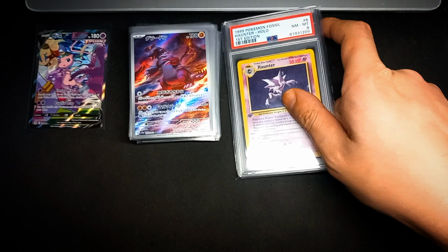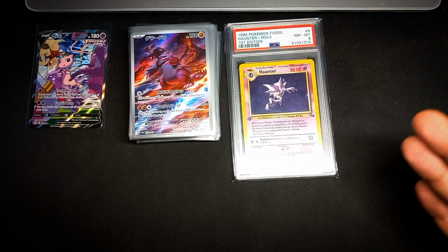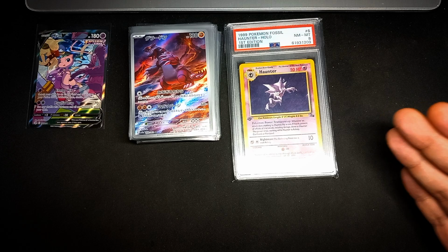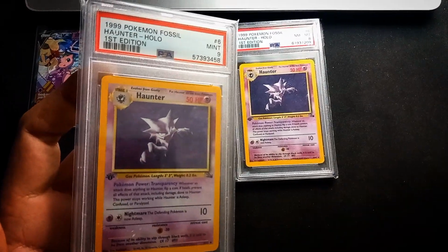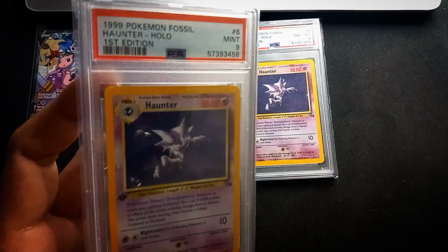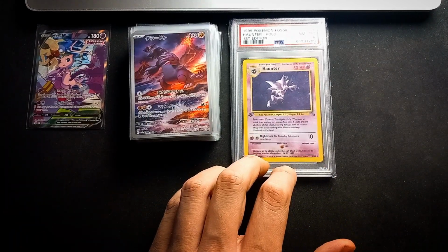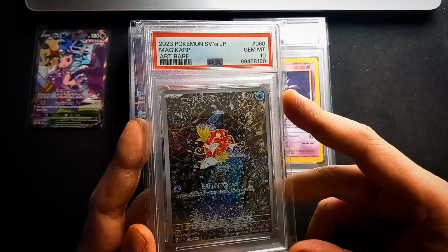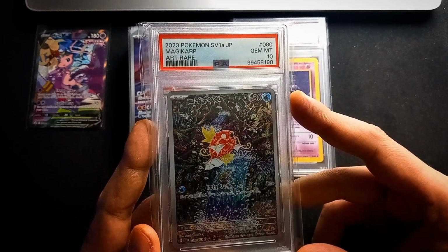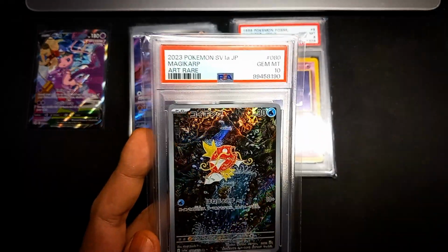Anyways, I'm selling the 8. Purchased for about 100, and then 5 to 10 shipping. You pay a little bit more, obviously, for the 9, about 160, 170, but I have this up for sale for 120 right now. Moving to the next slab, guys. I even ordered a bunch more slabs. You will see them on the channel guaranteed as soon as they arrive.